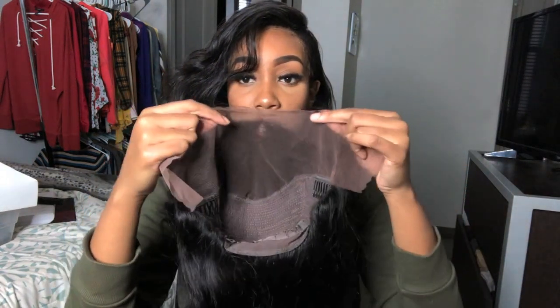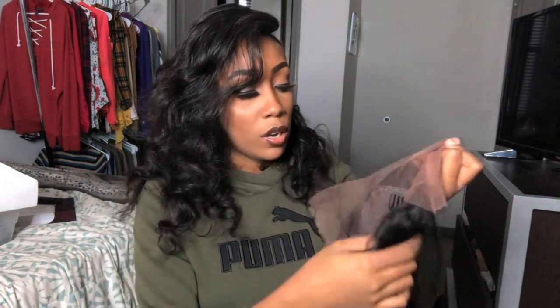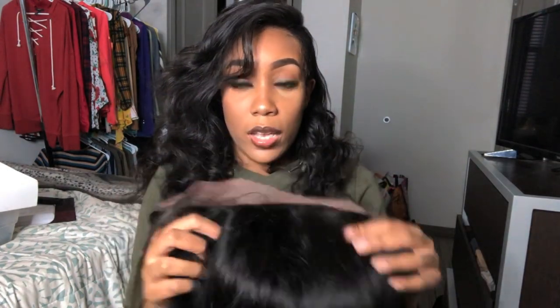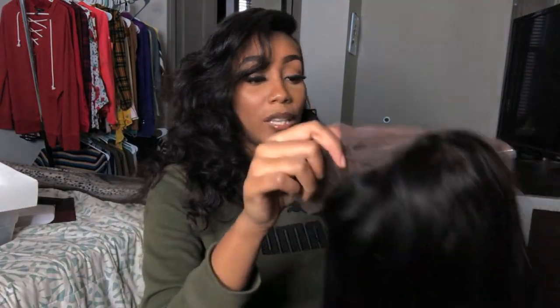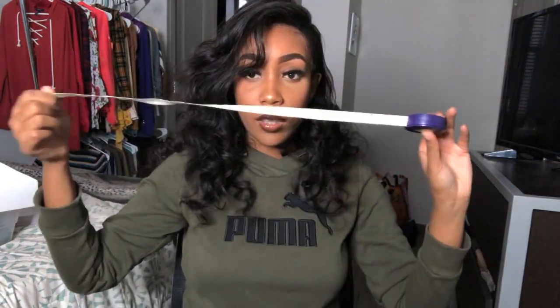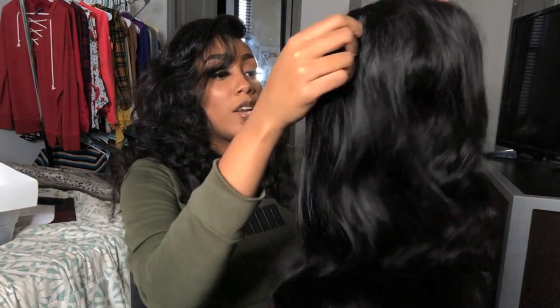This lace goes back pretty far. I was expecting it to just be like a 13x4, but this looks like it's going back pretty far though, the lace. Because I really love long middle parts. But let me get my measuring tape out. That looks really pretty though. It really does. One second, you guys. So I have my measuring tape. I really don't even know how to measure a wig.